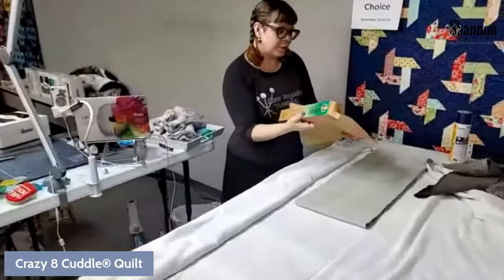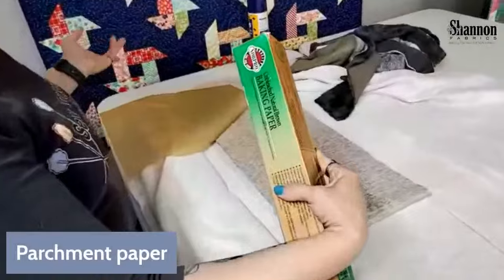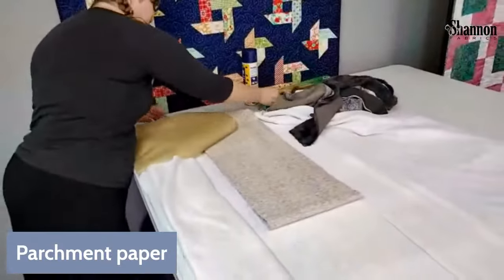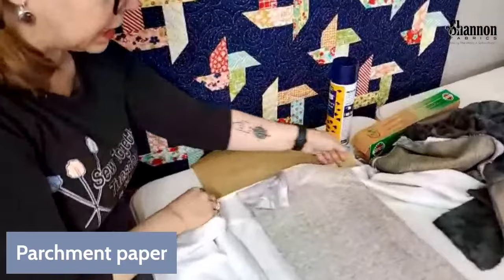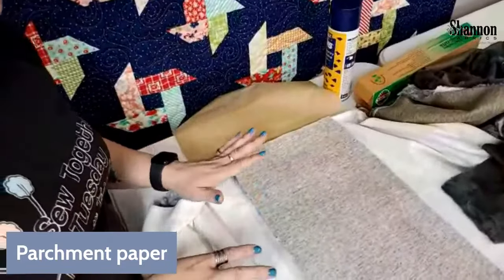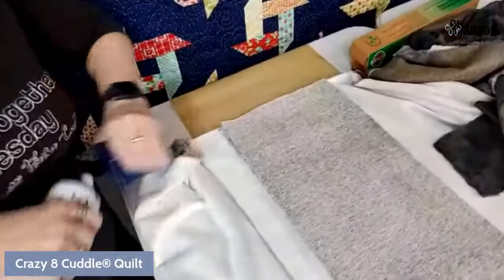Okay, so I'm going to get a little bit of parchment paper, unbleached baking paper, whatever, just scrap paper. This is an easy way to get cheap scrap paper that you can use. I'm going to put it under here so that I don't get any of the basting spray on the table. If you get it on the table, warm soapy water will totally get it off just fine.